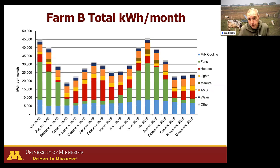So Farm B, this was the Lely robots. You'll notice that in the wintertime, heaters are the biggest reason for electrical consumption, especially up here in the upper Midwest where we have snow and cold. People turn a lot of heaters on, space heaters, you name it, block heaters on engines. So that consumes a lot of energy in the wintertime.